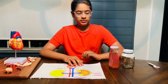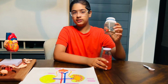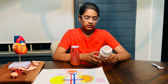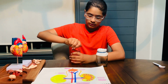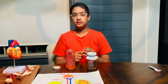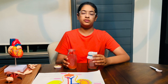Now we're going to be showing a small demonstration. Let's say that this liquid over here is the blood, and this is the kidney. You see there's a filter over here. This filter acts as the nephron, and this coffee thing acts as the glomerulus. The blood is being purified and all the toxins and water are being separated. Note that the red blood cells don't enter in, so they actually just stay with the blood. That is why our urine is not red.